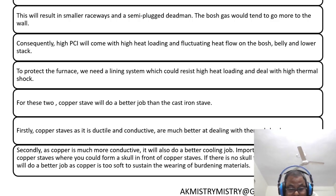It is crucial to recognize that while copper excels in certain conditions, cast iron staves may be more suitable in scenarios where skull formation is not feasible due to the sharpness of copper. In the realm of blast furnace operations, it's crucial to clarify that there is not a direct correlation between pulverized coal injection and the choice of staves, be it copper or cast iron. The primary focus should be on the impact of operational variables on the lining system.